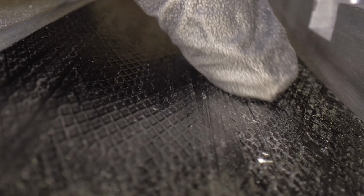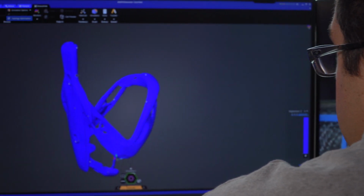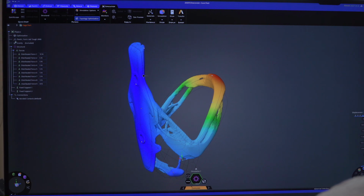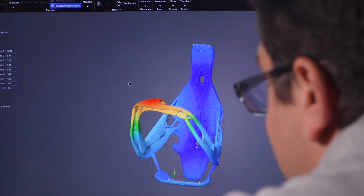We here at Predator have a very small team, so we have a very, very strong design bias. Once we started playing with topology optimization, we realized its potential. What I can do now is take my problem set and put it into Discovery, and I can actually see what topology optimization thinks about my problem. And topology optimization helps me be a better designer and a better engineer.